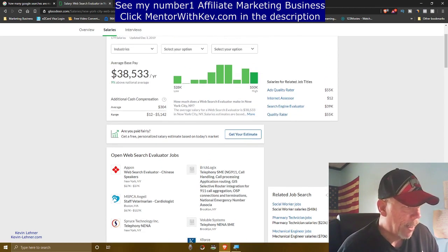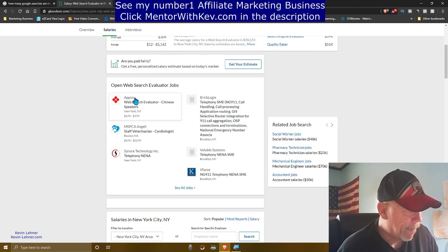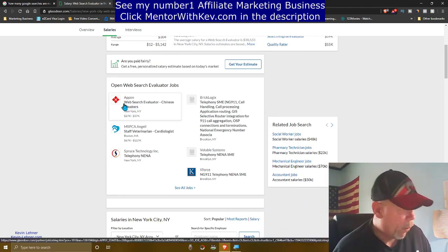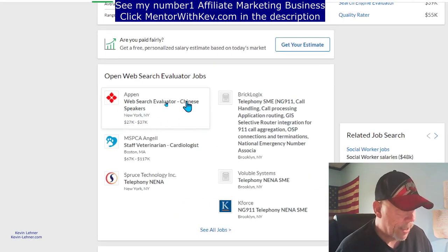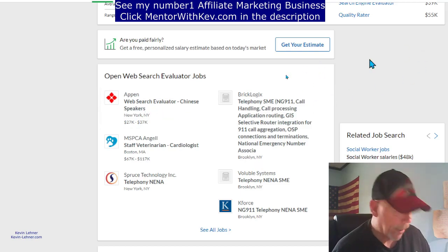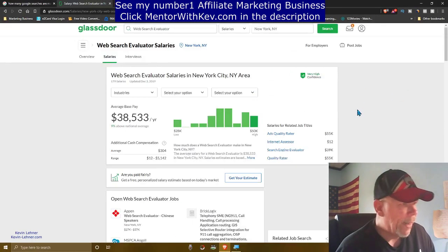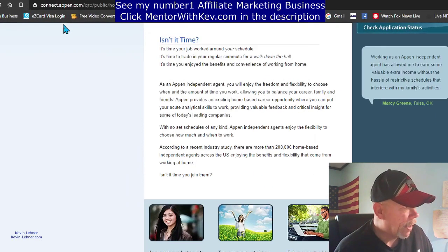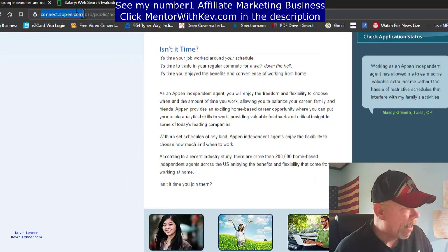As you can see here, some of the companies, like this company Appen, I see right now at this very moment, is looking for a Web Search Evaluator in Chinese. So if you speak Chinese, a foreign language, you can certainly get in on this, but they do have it for English as well, which I'll show you in a moment. The average salary is about $27,000 to $37,000 per year doing this work. If we come over to Appen, the site is connect.appen.com, you see right here.